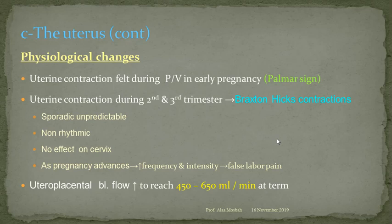Is it physiological? Yes. It is sporadic. It has no effect on the cervix. It is painless. It is not frequent, and non-rhythmic. And this Braxton Hicks contraction later on at the end of the pregnancy will be the false labor pain.